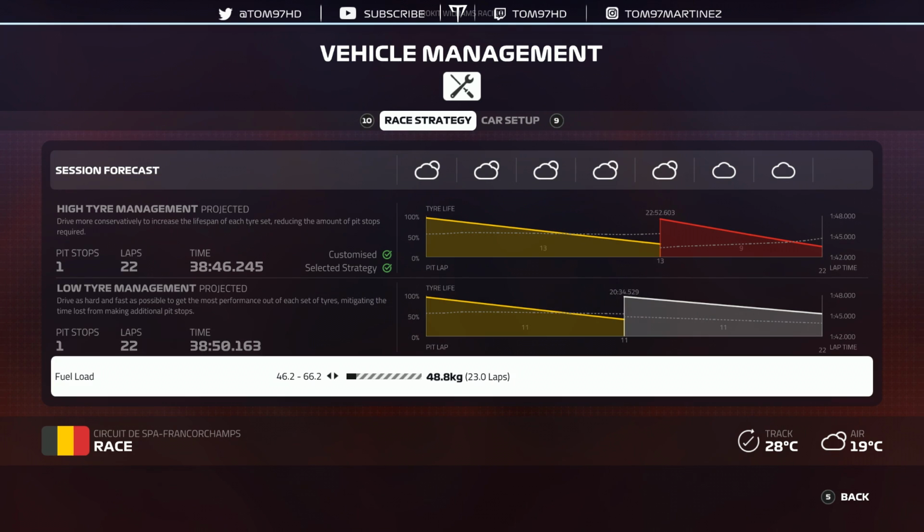In terms of fuel, we're running 23 laps, so 1 lap more than the race distance, because I want to have a nice bit in the tank. Normally I'd run a little bit less due to the fuel consumption upgrade, but because it's Spa and it's quite fuel consuming anyway, I'm going to run the 1 lap so I can have a little bit more than what I normally would, with the new upgrade.